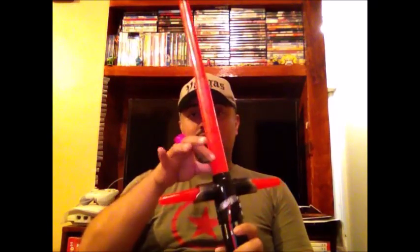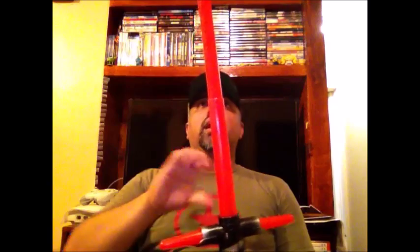The lighting effects are a lot better. This one just has a couple of lights here, and the light has to travel through this thing. The one in the Disney Store has a whole bunch of LEDs in sections. So it has a section here, here, here, here, here, here, here. So it lights up a lot better. It also has rumble. I don't know why, again.